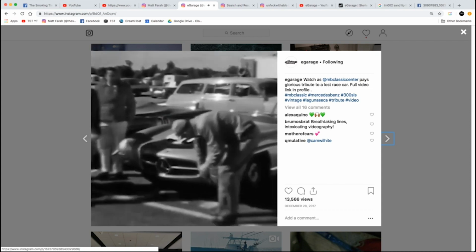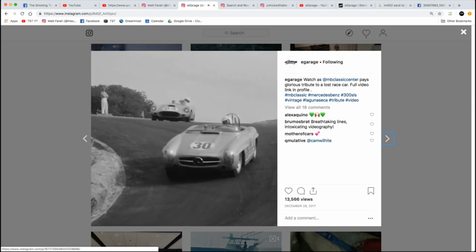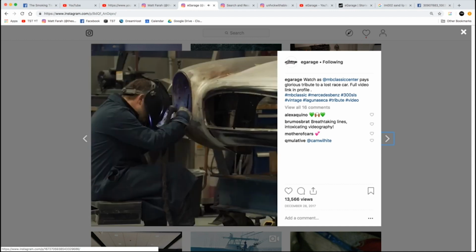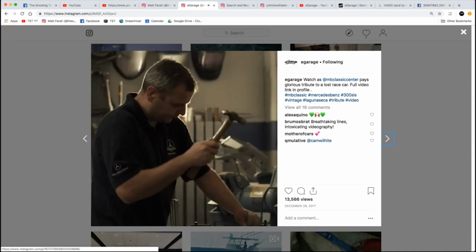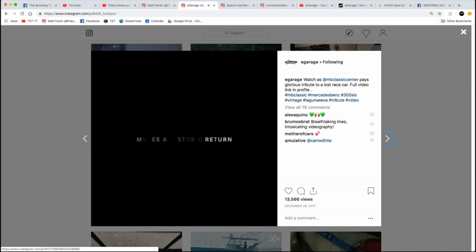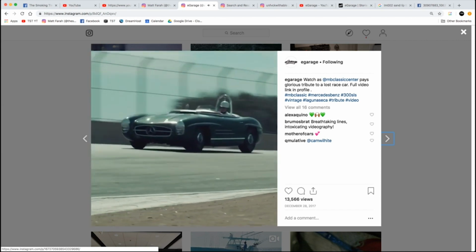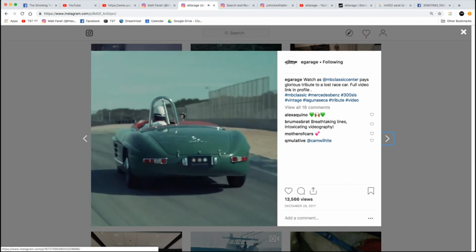That's based. Is that a 300 SL with no windshield? That rules. It's a Speedster. It's a recreation of a 300 SLS race car. I like that. And I love the guys at the Classic Center. I think what they're doing is amazing, and I'm fortunate that they're close to us.